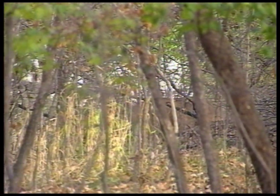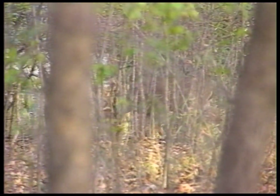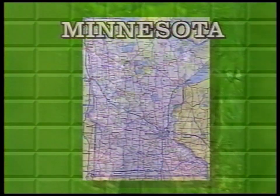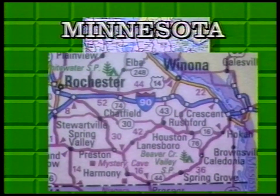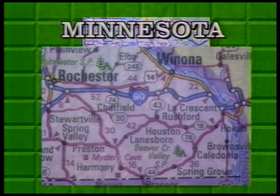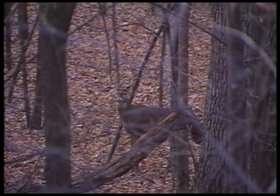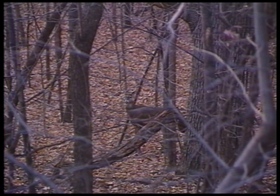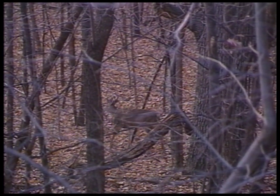The upper Midwest produces some mighty big bucks every year, but there's only parts of each state that are really known for the trophy deer. In Minnesota, this is it. You get down along the Mississippi River within 20 miles of those bluffs, and that's where the biggest deer in the state are. As far as eating, these deer are some of the best you'll find anywhere. They're corn and acorn fed, and that combination makes a young deer in particular an excellent piece of table fare.